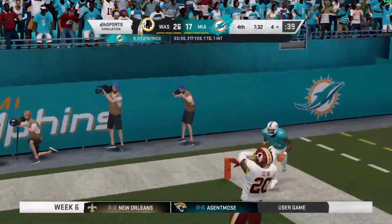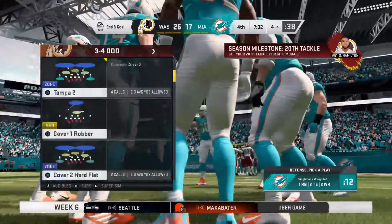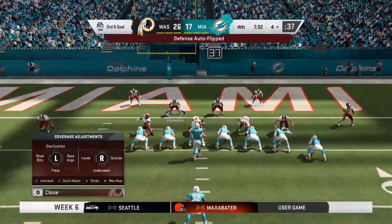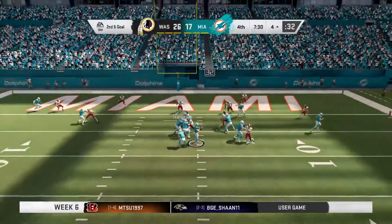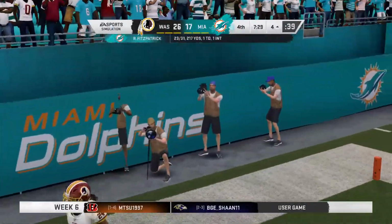Now a throw to the end zone on 1st down, but it winds up incomplete. The intended receiver was Jakeem Grant, but it'll be 2nd and goal. Line of scrimmage, again the 4-yard line, 2nd and goal. Fitzpatrick to the end zone, but it's incomplete.